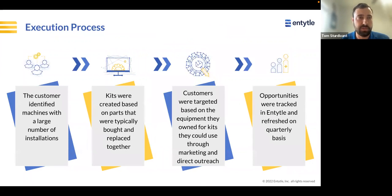All right, so when it comes to the execution process, there's kind of 4 different steps that were laid out to be able to really market and promote the new PM kits this OEM had developed. The first of those was really kind of starting off with figuring out the preventive maintenance kits to make. So we wanted to look for equipment that had a large install base so that there was a large market to be able to sell these PM kits to.